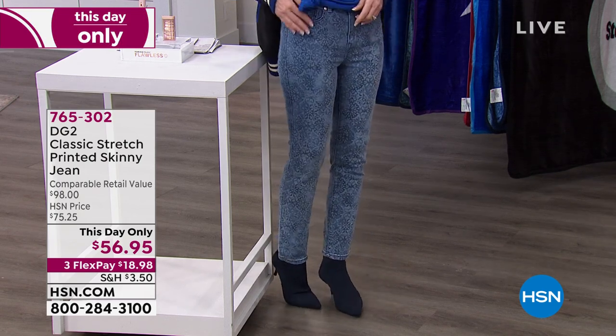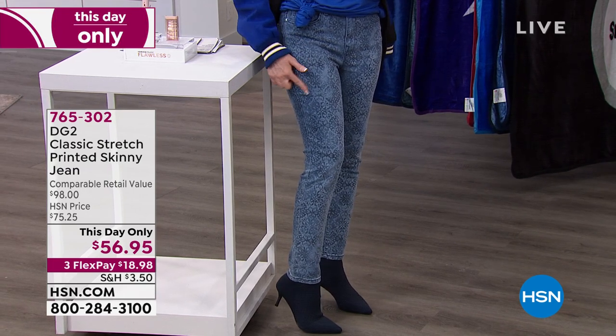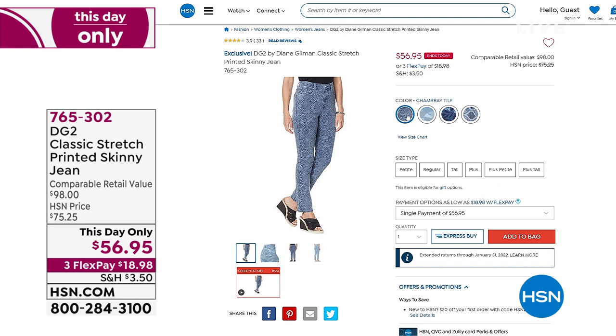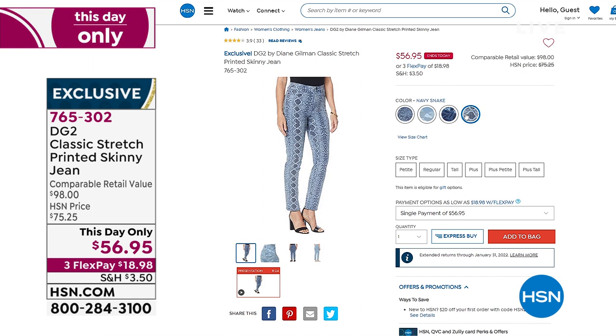Now they're a skinny jean, but you can see they kind of go down to what we would call these days almost a straight leg. This is the tile print. Isn't that cool? It literally looks like an antique print. Beautiful. We do have four different print choices. There's the chambray tile. That's the one that I'm wearing. We have it in a light denim camo. I know that one's gonna get very limited. We love camo. Mid-tone palm floral. And then this one is sexy as can be, the navy snake.